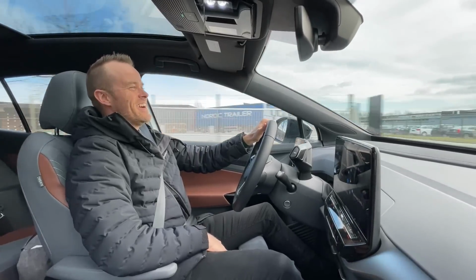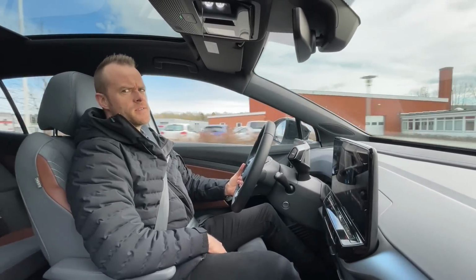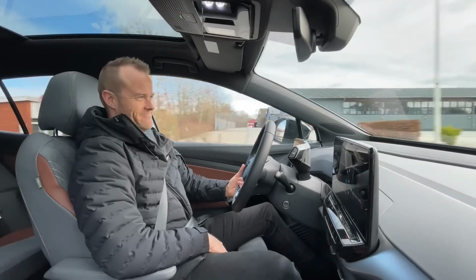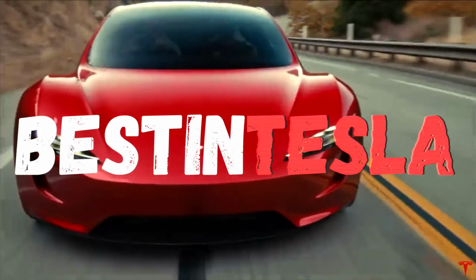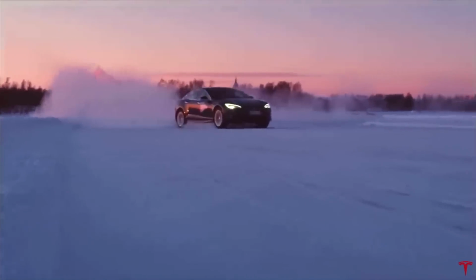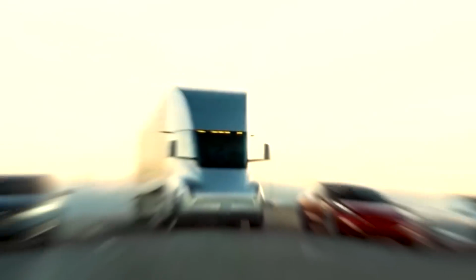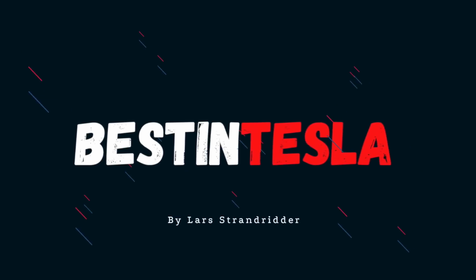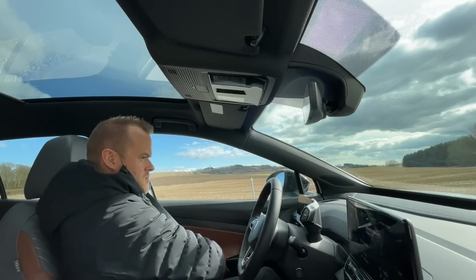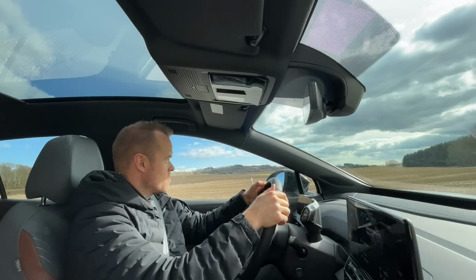That's it? It's not a fast car. Okay, so it's not the most fun car in the world, but it is not a bad car.